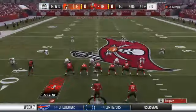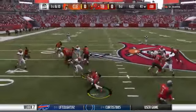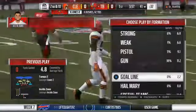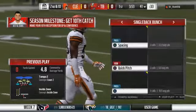Is the biggest key the left tackle? Without a doubt. Control that edge. Get out there. You want the left tackle. If you bring your tight end over there, either way, control the edge of the line of scrimmage. You got a chance to rumble. Officially no gain on the play, and it's second down.